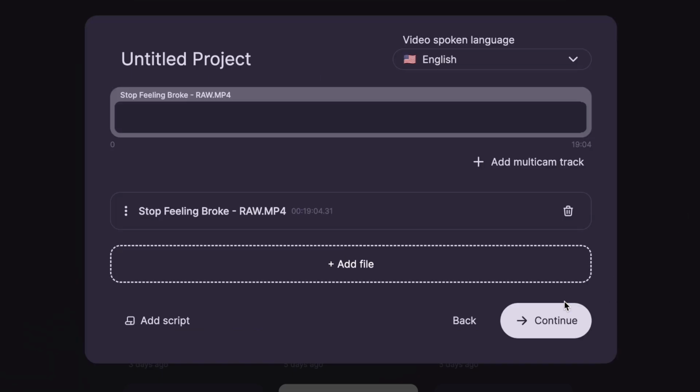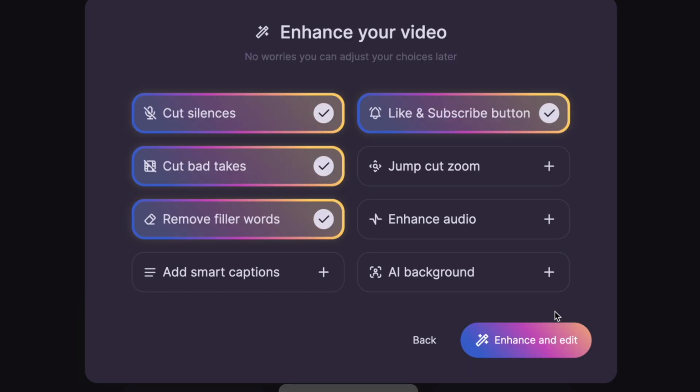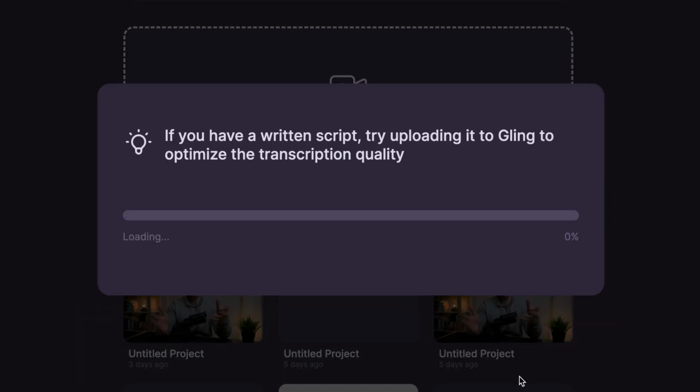Fourth, I use Gling AI to help clean up my initial first edits of my videos. What Gling AI does is you import your raw footage that you're recording just like this, and it cuts out all silences, it cuts out bad takes, it can cut out filler words, it can do so much more as well, but the main purpose that I use it for is really just trimming out all that silence and those bad takes.